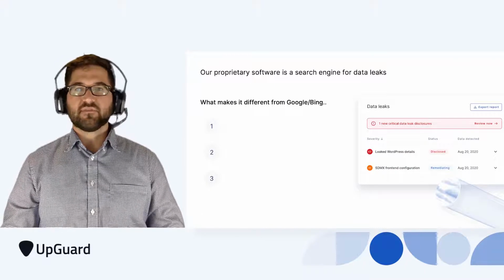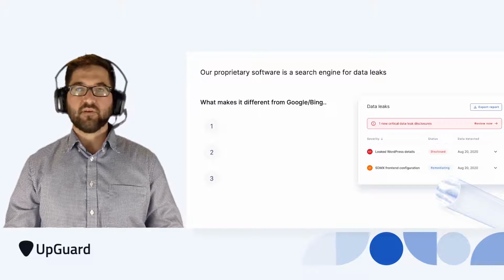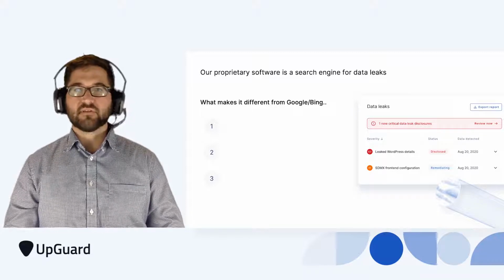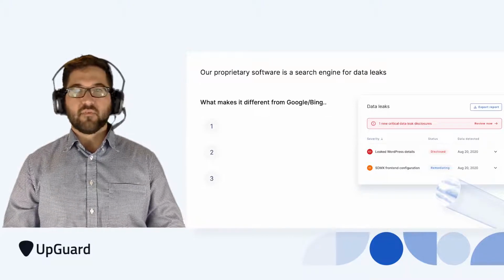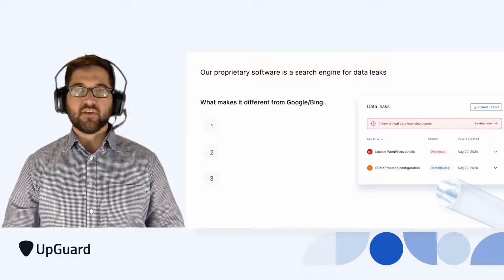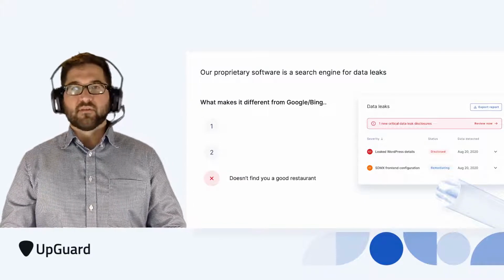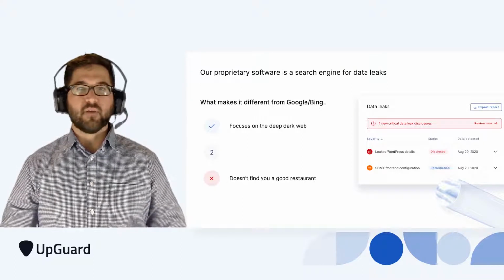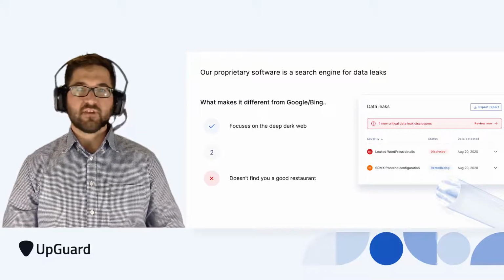To analyze the risk of data leaks for the ASX 200, we used proprietary software that we've been working on for years. Essentially, we've built a search engine for data leaks. Like other search engines, it goes out and collects data from its target sources, it indexes it, and then presents it to analysts for use. Now, what makes it different from a Google or Bing or another commercial search engine is that we are interested in finding data leaks rather than in helping you find a good restaurant for tonight. So our search engine prioritizes looking at the deep and dark web rather than content on the open web. And in so doing, helps us find things like confidential business documents and system credentials and personal information.